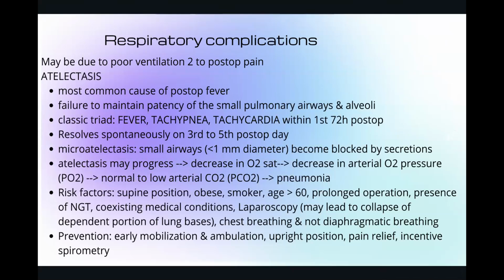If we do not immediately address the atelectasis, it will get worse. Then the patient will have a decrease in oxygen saturation. There's a decrease in arterial oxygen pressure, and therefore we note a low or normal to low arterial carbon dioxide, and this can progress to pneumonia. So atelectasis, if left untreated or if it becomes worse, can progress to pneumonia.